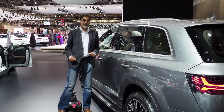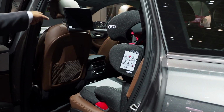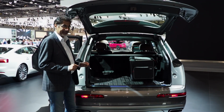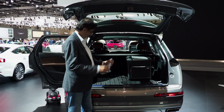And talking of fun for all the family, this Audi Q7 has got even more accessories, including this Audi baby seat, a rear entertainment system to keep the kids happy, these running boards, and these unique rims. And in the boot, there's a waterproof lining. Let's find out if it really is waterproof. I think there's some water in this Audi branded cooler. Ah yes, here we go. Oh yeah, look at that.